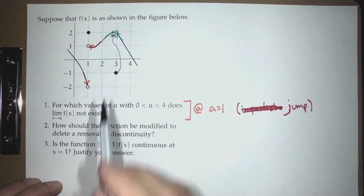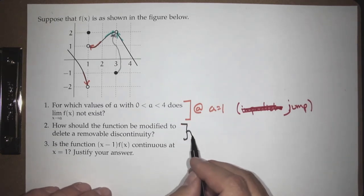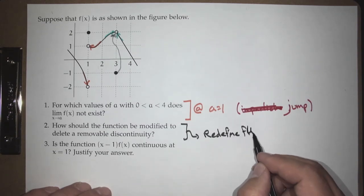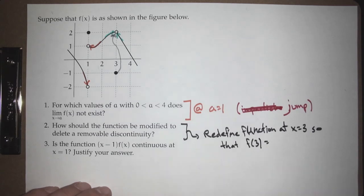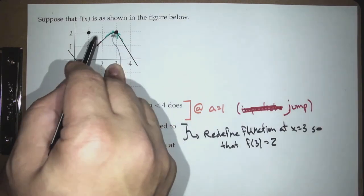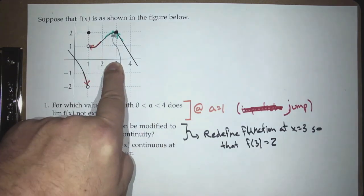We need to modify the function so that at 3, it is redefined. So the punchline is: redefine the function at x equals 3 so that f of 3 equals, what do we put down here? 2. And if we do that, we've patched the hole. That's now gone. Life is good. Even though you can see that these aren't the exact same function on the left and right, it's piecewise. They lined up, and life is good. The patch worked.